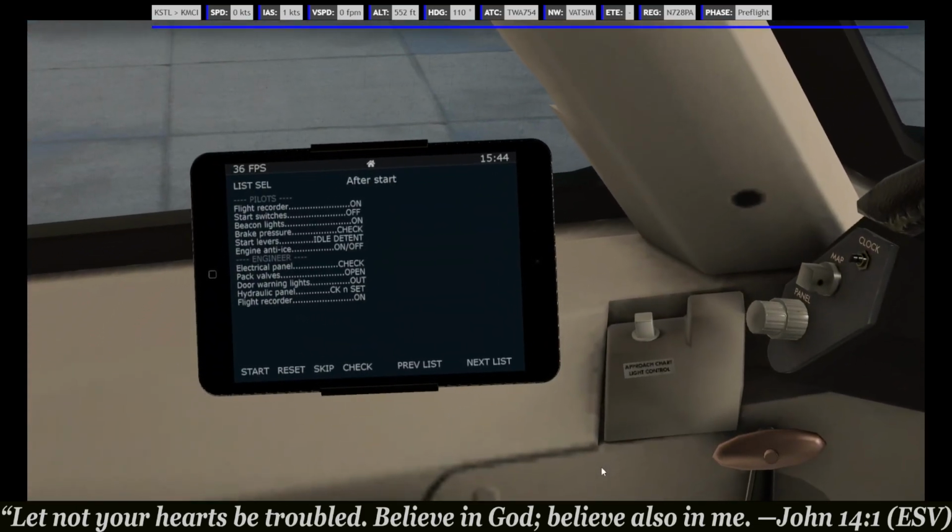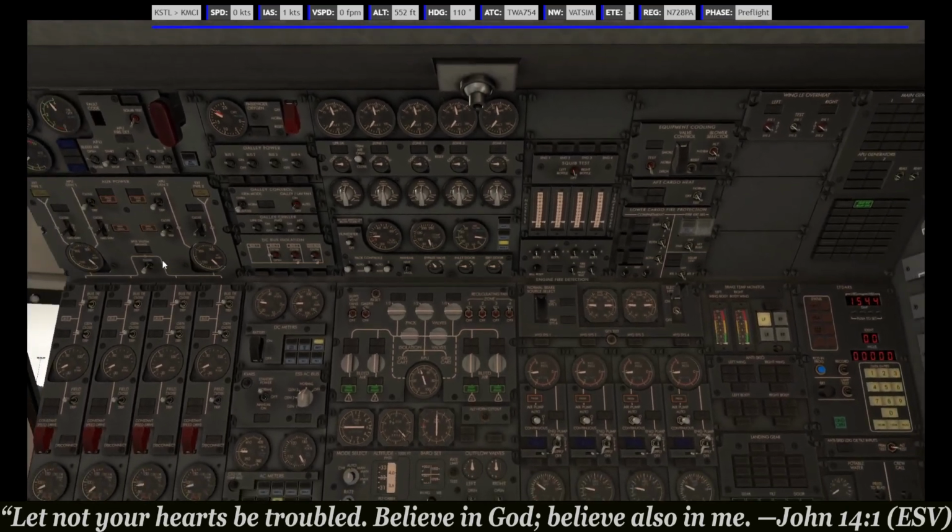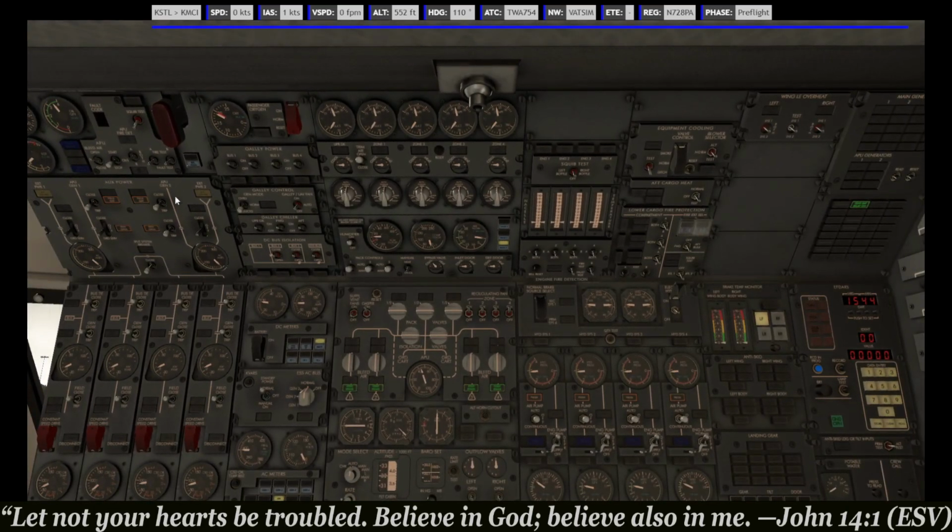Brake pressure, start levers, idle detent, electric panel, pack valve, door warning, hydraulic set, flight recorder. Got all that, folks? Basically, engine 1 generator, 2, 3, 4. Get those online. Close the split. So now the APU is off the electric bus. The engines are running it. Plus they're running the bleed system. So, well, they will be when I turn, well, they are. Then when the packs come on, we feel the effects.